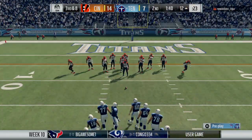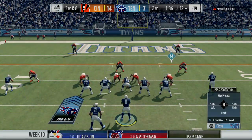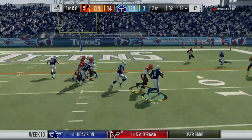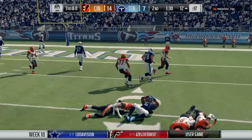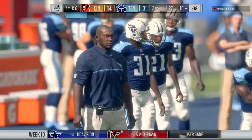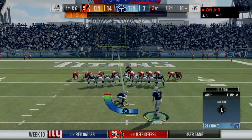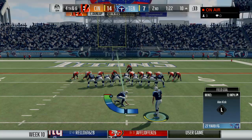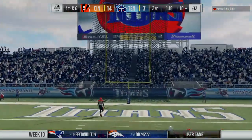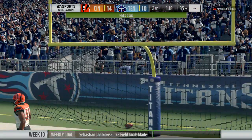And a nickel look here for the Bengals as they try to defend this on 3rd. 10th carry now for Derrick Henry. And he'll get this one down to about the 10-yard line. Just a gain of 2 there, and it's going to bring up a 4th down. So on 4th down here, Mike Tomlin says, let's just get 3. And the 39-year-old veteran puts it right through.